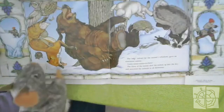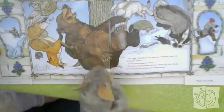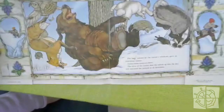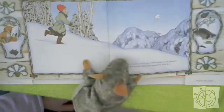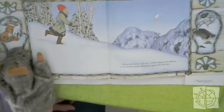And there's the little mouse. And did we miss anybody? Oh, there's hedgehog on the bear's foot. They're all flying. And the mitten flew up in the air. Let's see if it gets lost or if it gets found. Oh, there it is. It's flying in the air. Oh, and look, the animals landed in the snowbank over here.